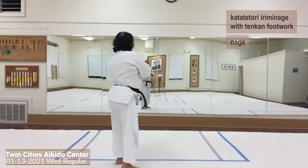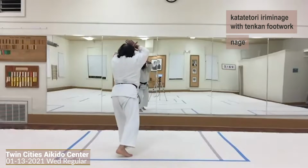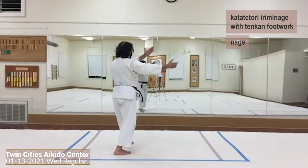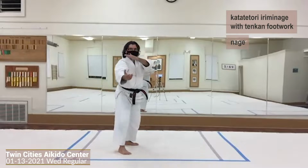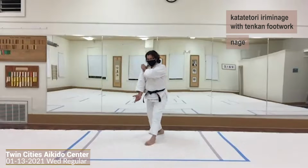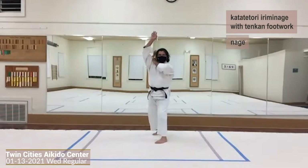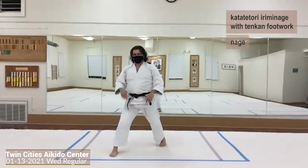So we're here left or hidari hami. So as I slide in, I cut up. I bring my left hand to the back of my partner's head. Now from here, as I pivot, I can bring my left hand to my right shoulder and then draw my right foot back. That's my tenkan. Now from here, I raise that right hand up and I can step through to throw.